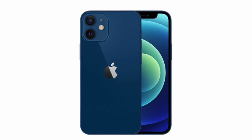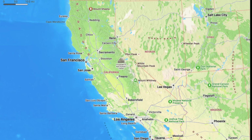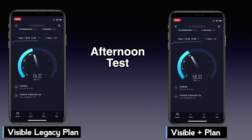So for my testing, I am using an iPhone 12 mini with eSIM. I'm also doing the testing around the Southern California area, more specifically the Los Angeles County area. So on the left is my legacy Visible plan, and on the right is the Visible Plus plan. And you see my Visible Plus plan is a little bit slower than my legacy plan.